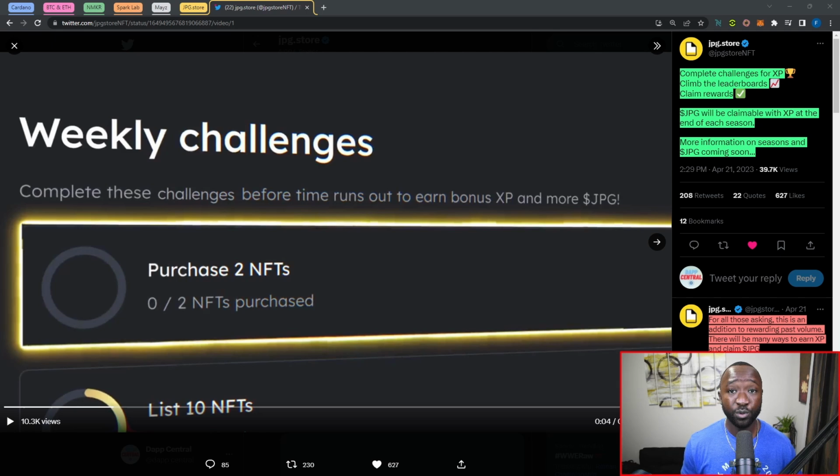So even if you don't participate in this once it comes out, if you have made NFT trades or purchases on the JPG.store marketplace, once the airdrop goes live, given that they can review exactly what accounts have interacted with their platform, they'll be rewarding users for their past experience and their past interactions. Now, if you want to continue to interact with the platform moving forward, you'll be able to take advantage of this leaderboard updates as well as the challenges feature.